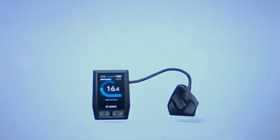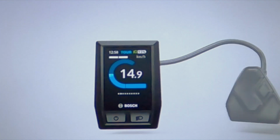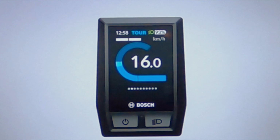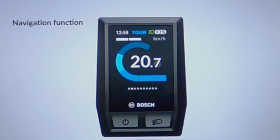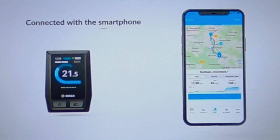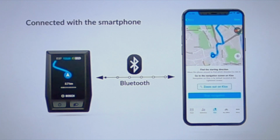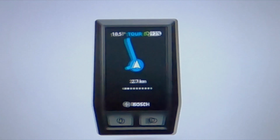Starting this year, Kiox can do even more. There's a new update available. Starting from model year 21, e-bikers can now easily explore the countryside and venture into unfamiliar territories, thanks to Kiox. This is all due to the new navigation function. Kiox uses the smartphone for this purpose. It connects via Bluetooth to the e-bike Connect smartphone app. This is where the navigation is running.